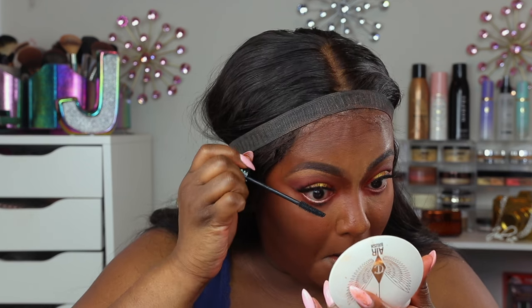I don't know, I like the dewy. I like the dewy setting spray now. I'll fix that once it dries. I'm gonna use this one, Wretch Batch. It's one of my favorites. This is by One Size.